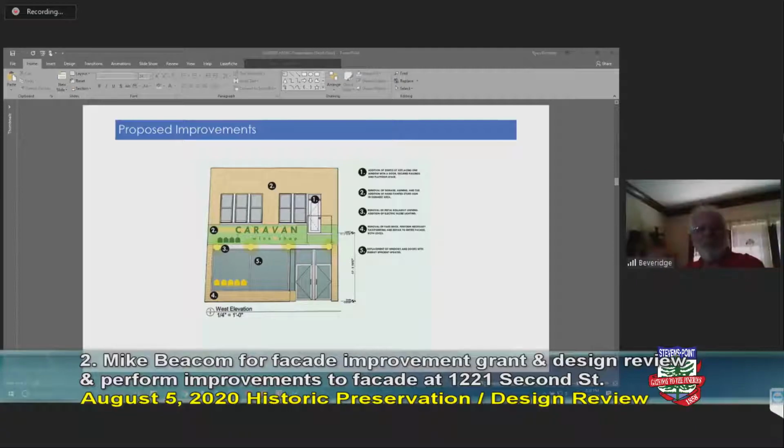How can you, when our guidelines talk about similar and so on, a door is not similar to a window. It's a completely different item. It does not fit with the flow of the front of the building.